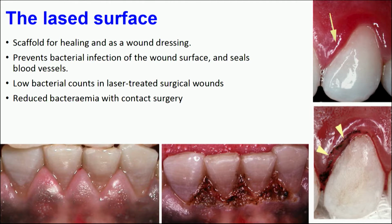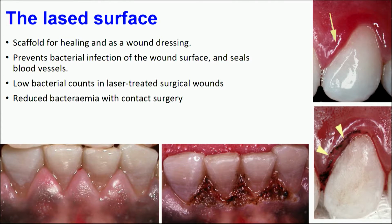They look really different. I sometimes say to my patients, this might look a bit like a barbecue and smell a bit like a barbecue. And in a way, it's a type of microscopic barbecue. What you're doing is heating up the cells to the point where the water inside the cells explodes. And when we look at the surface of a laser wound, for example, in this particular case here, we've got a before and after showing a little bit of a gingivoplasty that I've done.